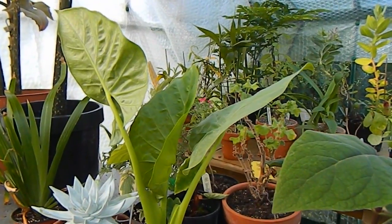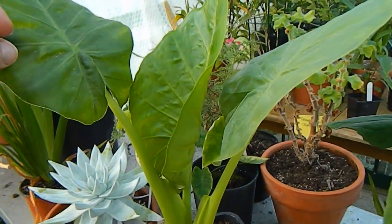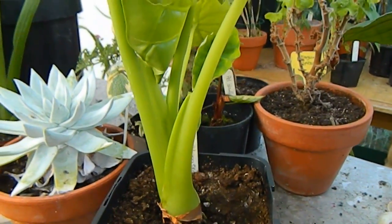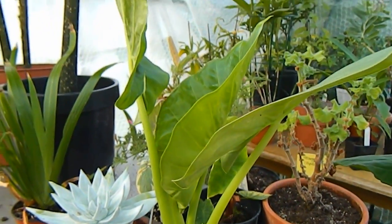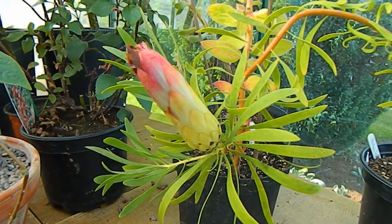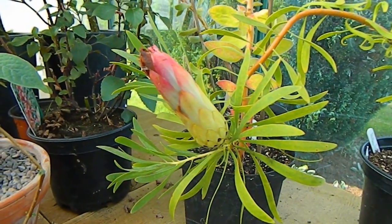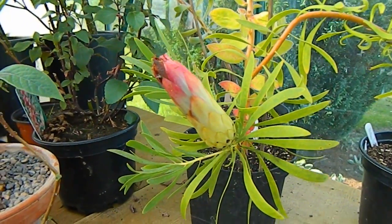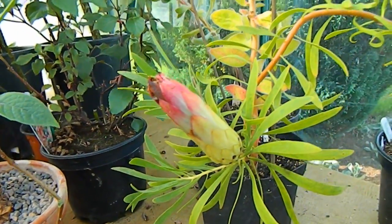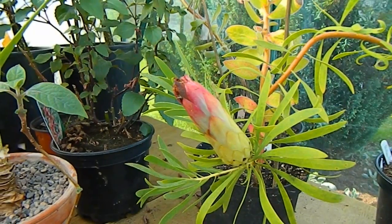Over here we have the Alocasia macrorhiza that I grew from seed. And look at that, it's turning into a fine plant. I'm very pleased with how well that one's turning out. And the first of my Proteas from seed has actually flowered. This is Protea repens, and I'm very sorry, I didn't catch the blooms on film, but this one flowered for me, and now it's kind of gone over, so sorry about that, but it's wonderful to have the result of all that hard work pay off.